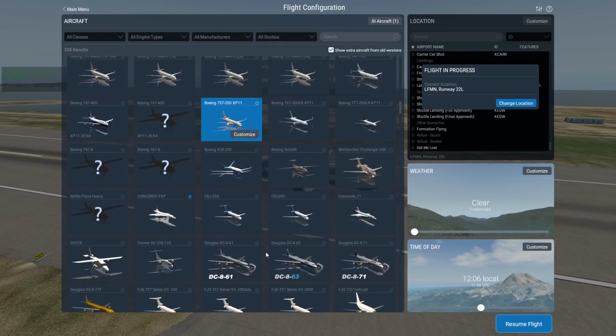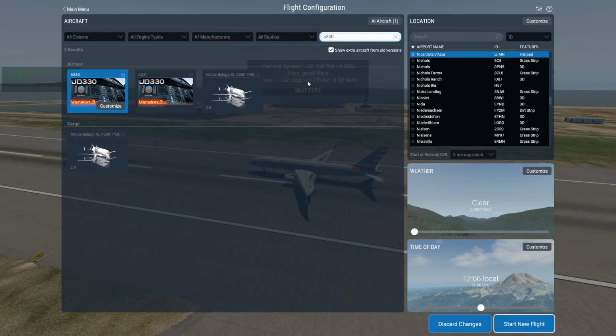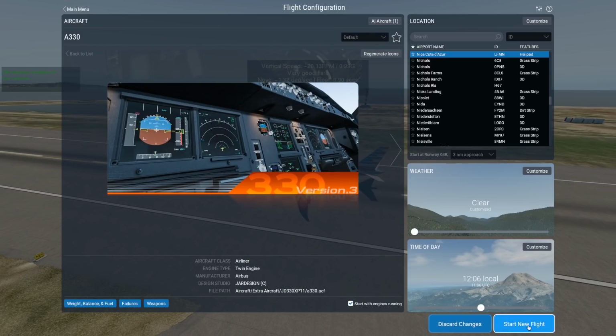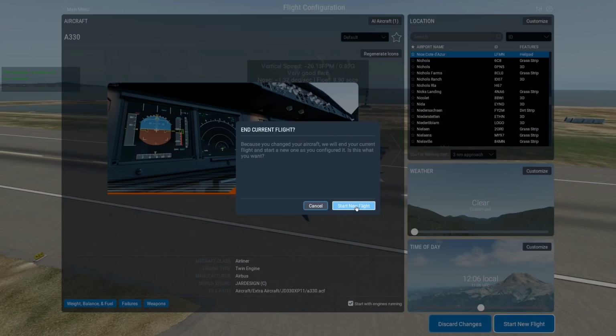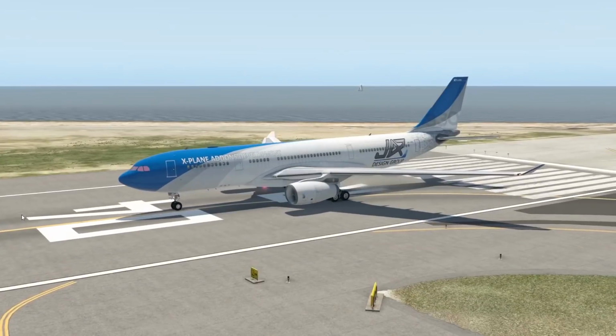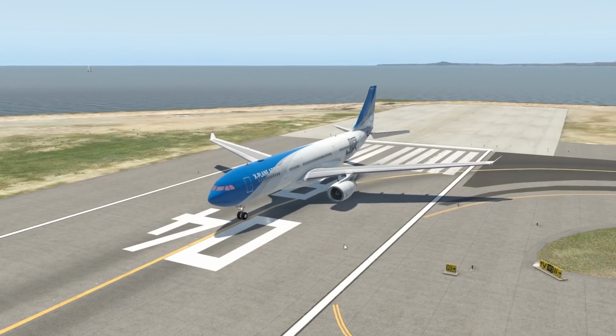Okay, maybe let's try another plane that has gear tilt. Obviously, the A330 is very much famous for the very generous gear tilt that it has. Very similar to the 757, but, you know, obviously a lot larger plane. But the issue is that this may or may not work here in the flight simulator, to be honest. But let's just see. Alright, welcome aboard the A330, the infamous one that's not working properly.